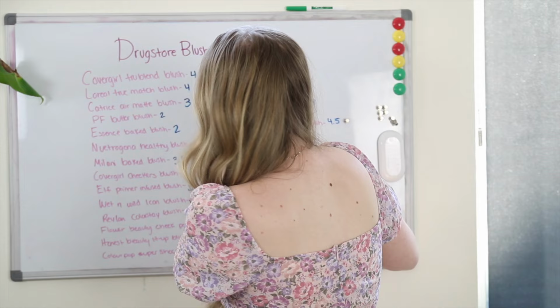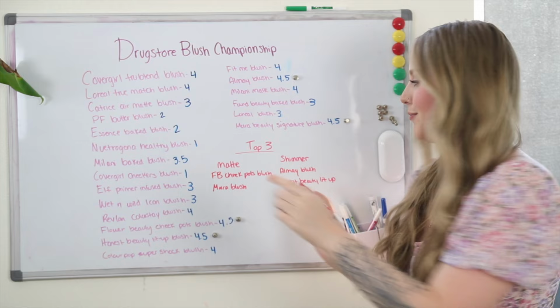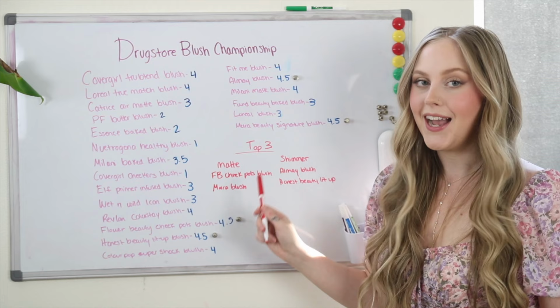I just realized it says top 3. Should it be top 3? This is poorly planned. So starting with matte, these are tied. I will pick between them and pick my favorite.